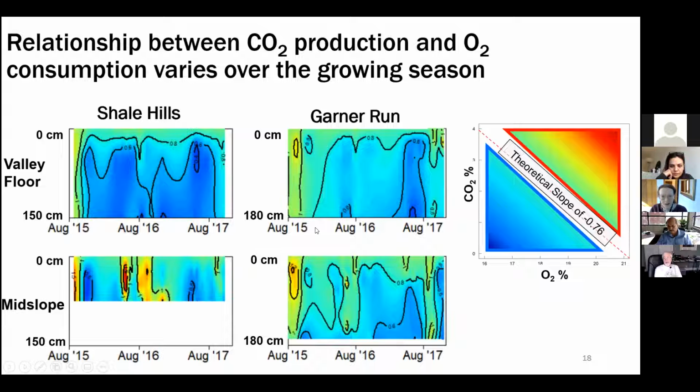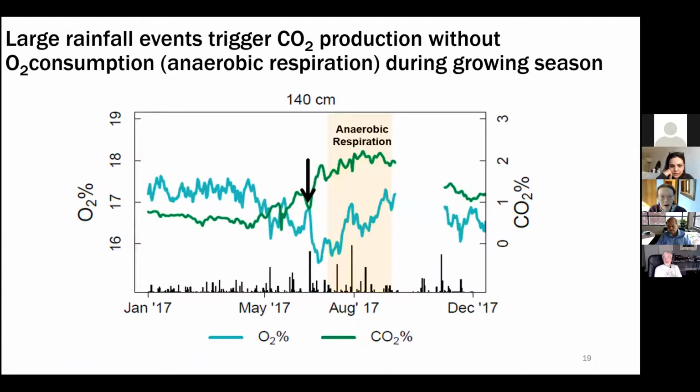And then just to try to convince you all of my hypothesis for Garner Run, we have continuously sensed oxygen and CO2 data, where oxygen is in blue, CO2 is in green, and precipitation events are plotted on this lower half. I'd like you to focus on this one arrow indicating a high precipitation event. Immediately following this event, we see a decrease in oxygen and a jump in CO2, which is what we'd expect because it's stimulating respiration. All that oxygen is getting sucked up, and the CO2 is that one-to-one relationship.